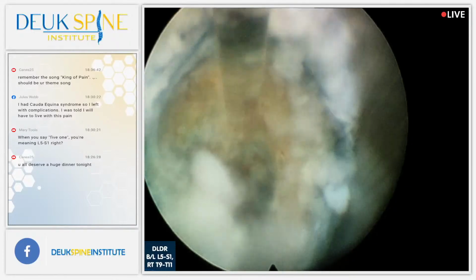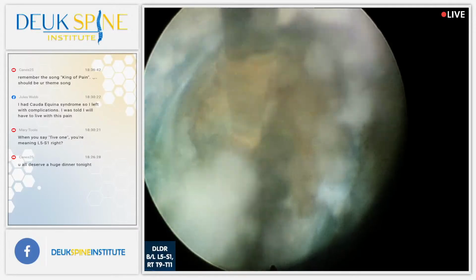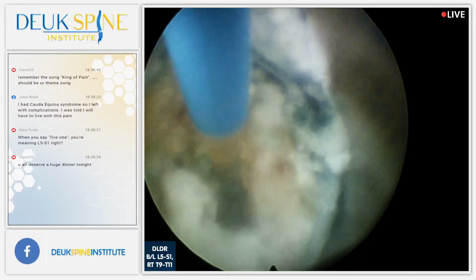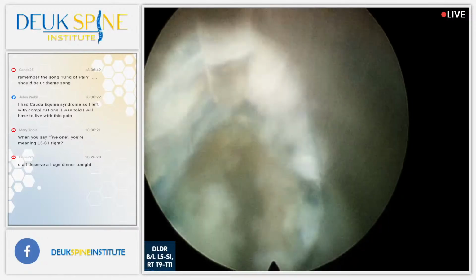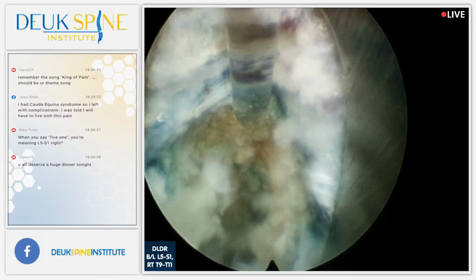Dr. Berndes is sapped. Look at all the scar tissue here at 5-1. That is the herniation, by the way. L5-S1. It's very badly scarred up.